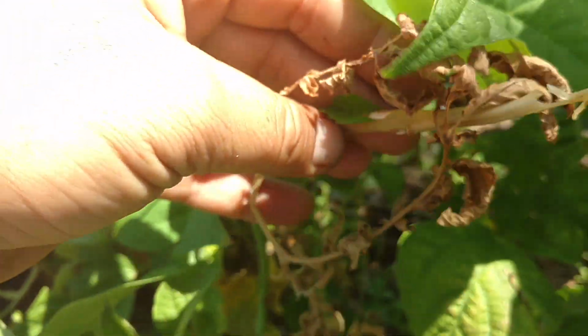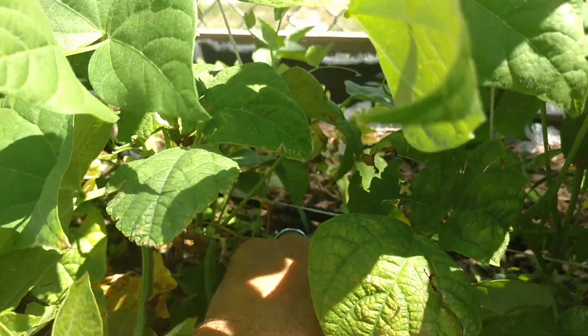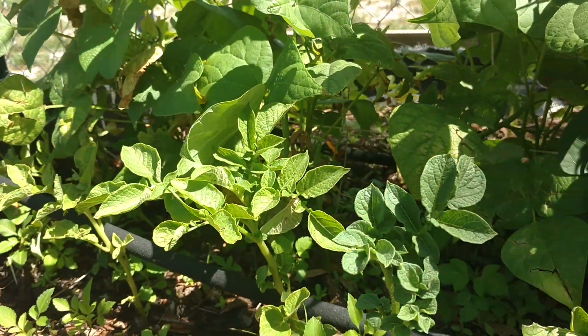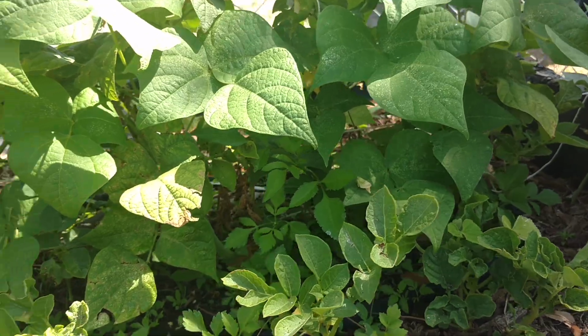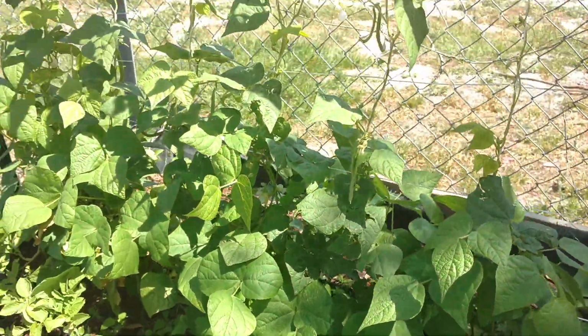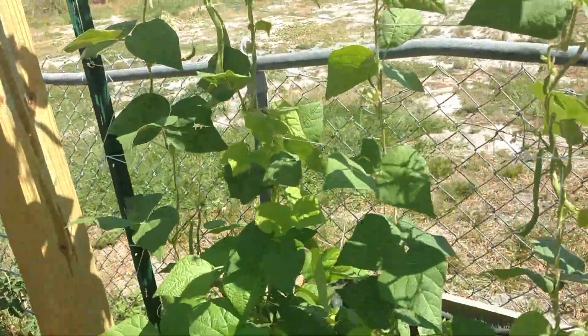I just pulled this one out and it gave me a lot of resistance. So I think I'll just leave it for the new owner of our home and let him explain to him, you know, when I'm able to meet him, hopefully, that he can harvest these green beans pretty much every day and get more and more and more. I think I'm going to do that now.